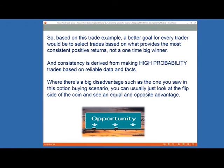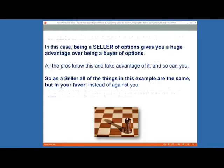So based on this trade example, a better goal for really every trader, in my opinion, is to select those trades that are based on what provides you the most consistent positive returns and not that one-time big winner. And consistency is derived from making high probability trades based on reliable data and facts. Now where there's a big disadvantage, such as the one you saw in this option buying scenario, you can usually just look at the flip side of the coin and see an equal and opposite advantage.